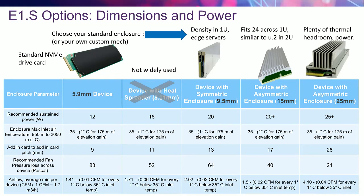And then for when you really need the thermal headroom, especially when you're trying to run lower airflow to help with your overall TCO in a very, very large data center at hyperscale like Facebook, or if you want to go to the highest power, over 25 watts plus, then that's where you go to 25 millimeter. So you can see some of these thermal characteristics, some of the testing that's already been done in simulation.